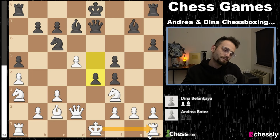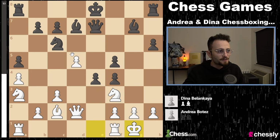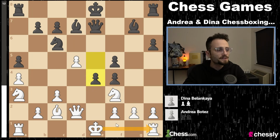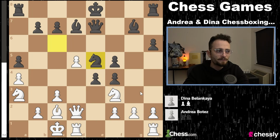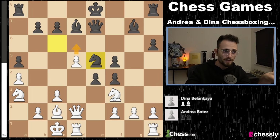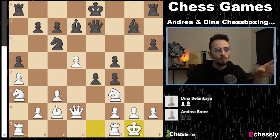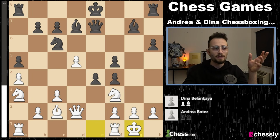Not anymore. It's not working anymore because black plays this excellent move, knight e5. You see, the difference is if you had gone this way and knight e5 was played, white can continue to bulldoze down the center. So white can take, queen e5, maybe d6, knight c4. That's the entire idea. You get a lot of help here. Andrea goes castle short. And now Dina plays a great move.